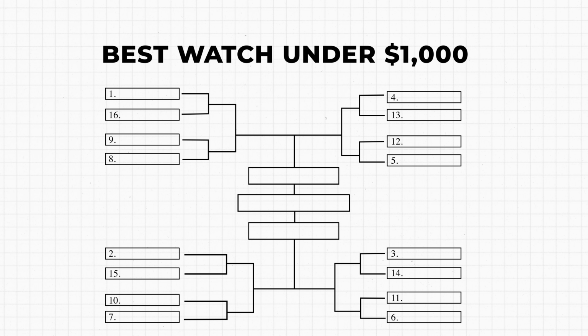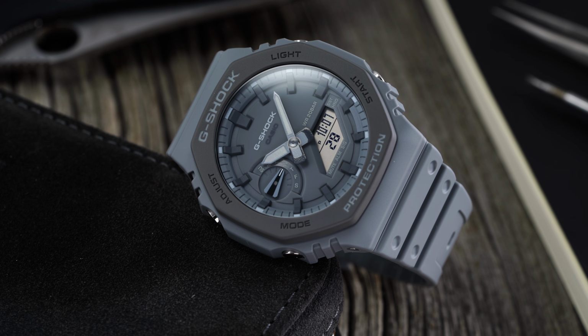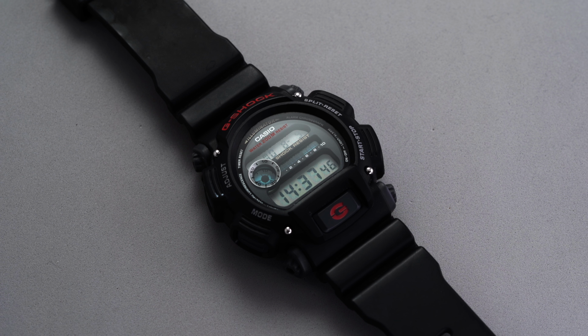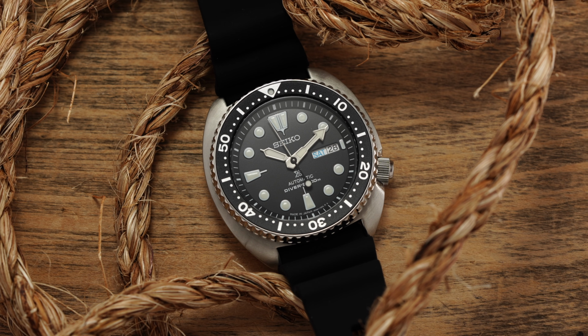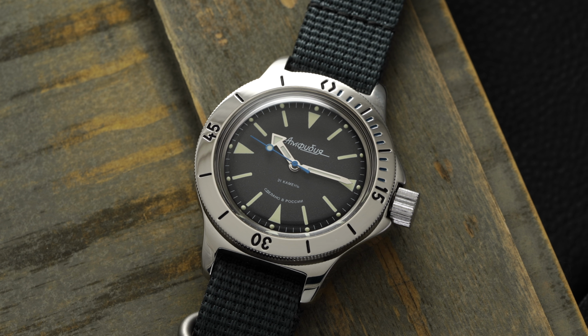Some notable findings as we were going through this: there was only one Casio that made it to the final 16 bracket, the Casio, while models like the DW5600 and the Duro 9052 were all left outside looking in. Also, you had diving legends like the Turtle, the Citizen dive watches, and the Vostok Amphibia not making the cut. But now let's go through and look at our 16 finalists.